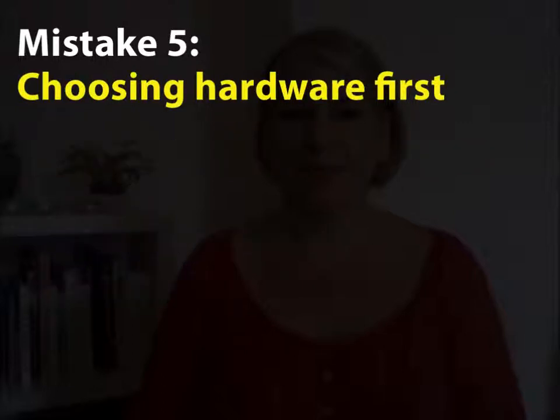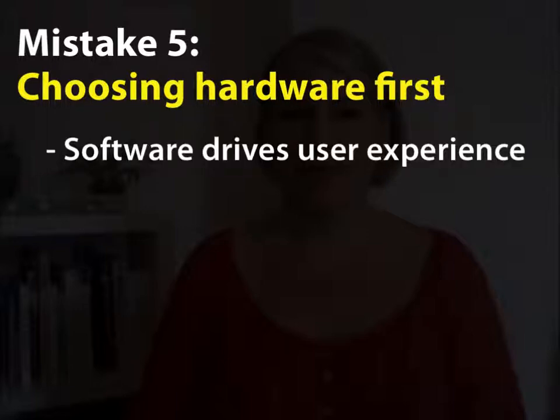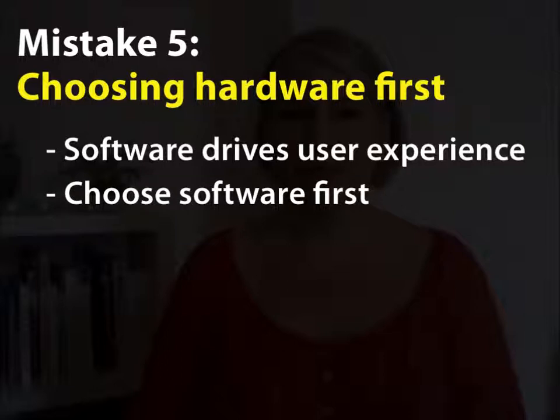Mistake number 5 is falling in love with hardware. Maybe you've found somebody who's offering you a big discount on media players or flat screen TVs, but you shouldn't do it until you know which content management software you'll be using. Remember, it's the software that people will interact with, so make sure the hardware supports the software and not the other way around.